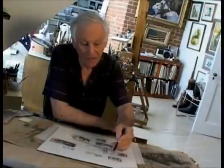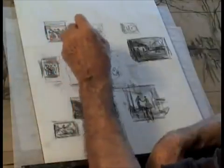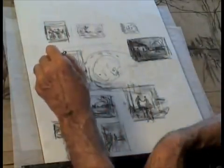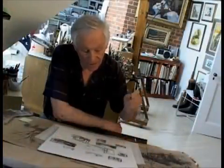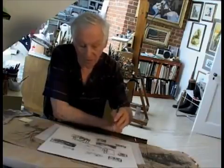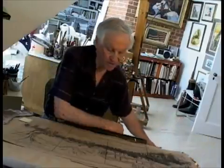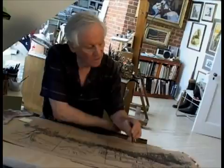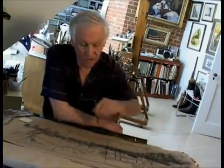So I start with little thumbnail sketches like these here and try to think of it from one angle or another. After a while I come to a certain conclusion and decide, and very often I'll just check it off, and this is the idea that I think is going to work. And I finally, after a number of other stages, develop it to the final point where I know exactly what I'm going to do, and I've worked it up into a larger shape here.